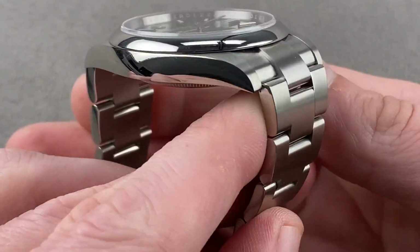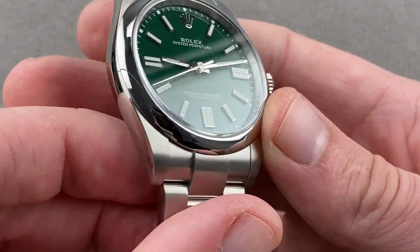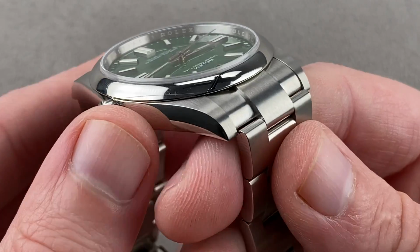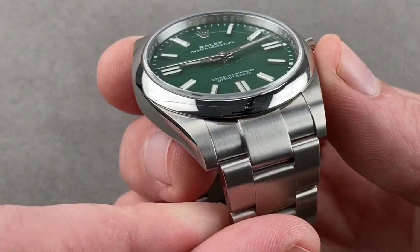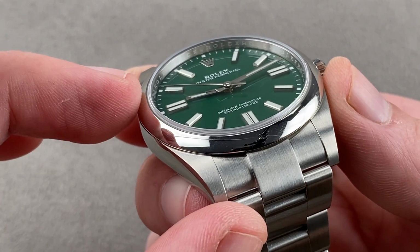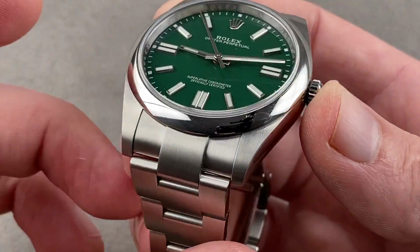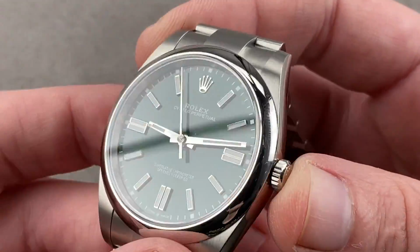Rolex has its own foundry. It makes its own cases, clasps, and bracelets, and it makes its own steel. 904L. It's not harder than conventional stainless. It is more corrosion resistant. As Rolex likes to brag, you do not need to rinse this steel in fresh water after exposure to seawater. That's not the case with conventional 316. So your watch, dial, movement, case, clasp, and bracelet is all Rolex in-house made.